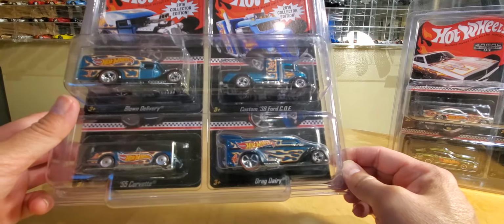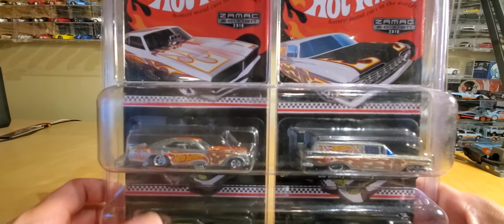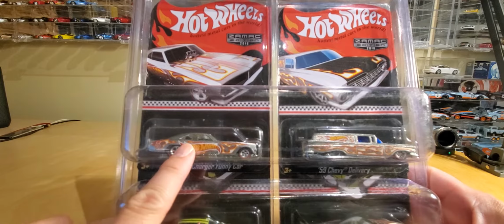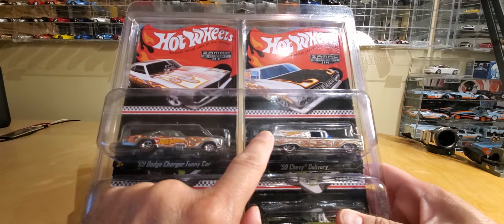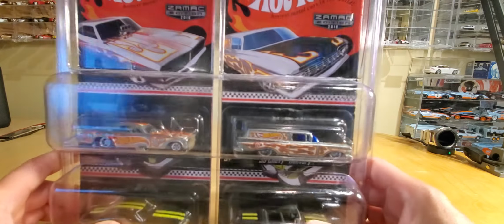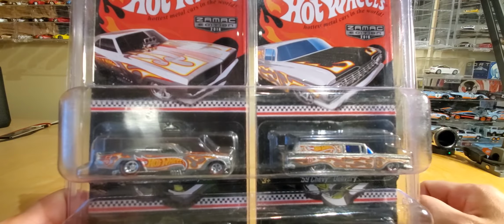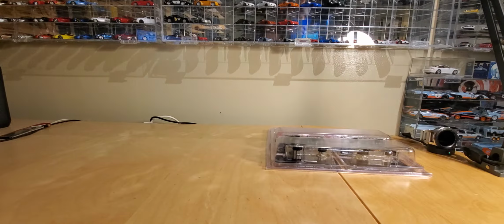So those are the first 4 cars, and then the 2 additional cars were number 5, Zamac, which was the '69 Dodge Charger funny car. And then they also had a second one, Zamac, the 59 Chevy Delivery. Obviously, you can see Zamac Edition there, Zamac Edition there. I'll come back to the bottom 2 in a second.